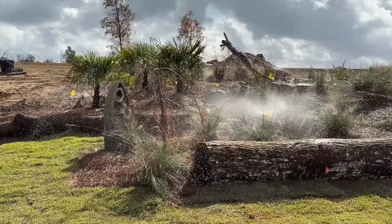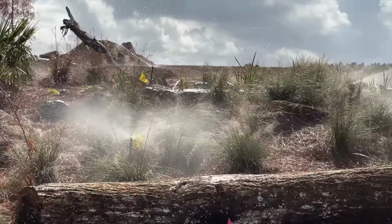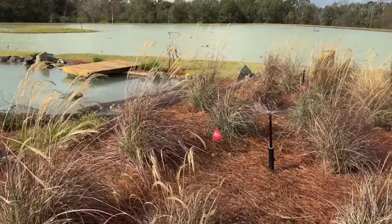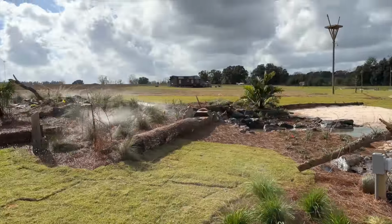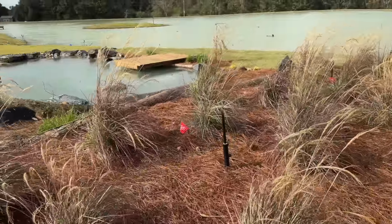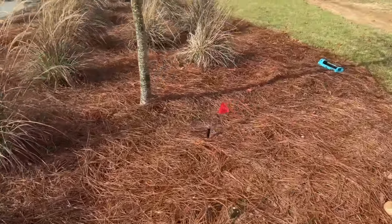So we just finished up the installation. Let's turn the valves on and see what it looks like. It's almost like a water park over there. But you can see we installed different sprinkler heads. Some of them are the rotating variety. Others have the pop-ups that are more for the bushy areas. Also got some for the trees. So pretty happy with the way that turned out.